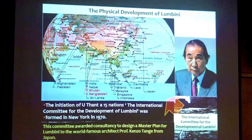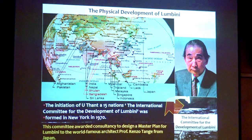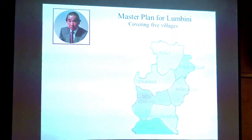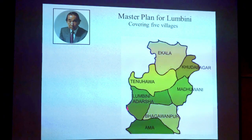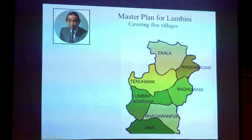Whatever Singapore city is today, it is designed by the same gentleman. Of course, you visit Singapore every time. This is the design. Within 2 years, but for Lumbini, it took him 6 years. This is the master plan, and these are the villages. He called it the master plan; it covers all this Islam village. All these are Islam. I think it's more than 90% of the population are Islam.